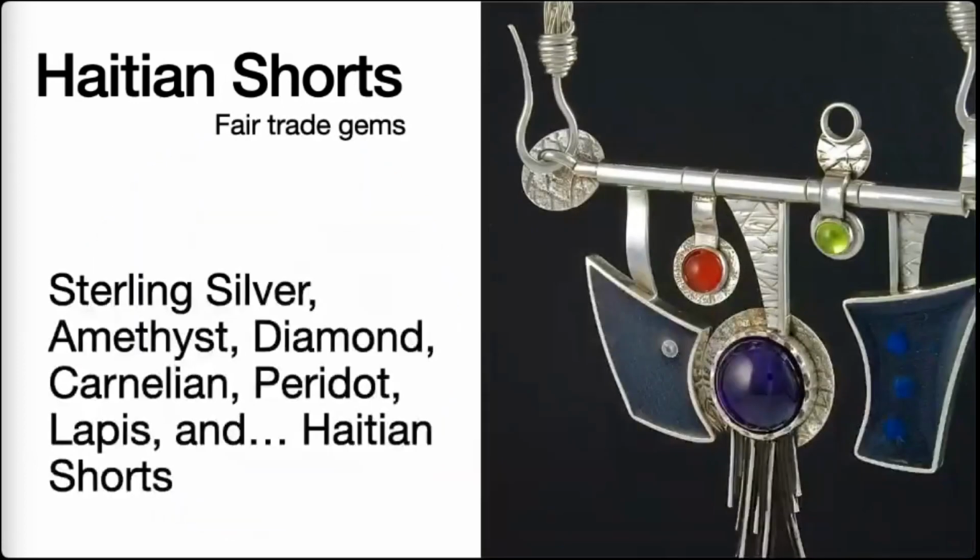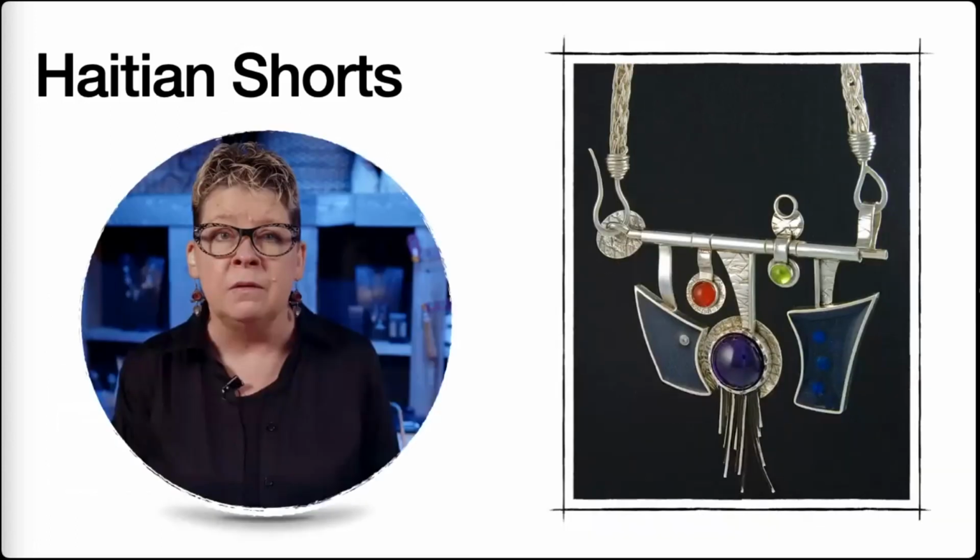So I developed this piece, and what you'll see is the panels on either side, those are denim captured in resin. And those all have moving parts, so the whole thing spins like an engine. And the idea is the machine that is our luxury items. So that's Haitian Shorts: sterling silver, amethyst, diamond, carnelian, peridot, lapis, and my Haitian shorts. Now the diamond was the one thing I had from before, so to this day I do not know if that diamond was questionable, a blood diamond. So there we go, Haitian Shorts.